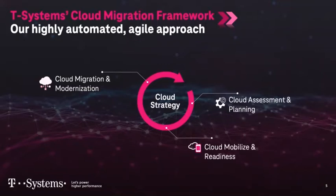And here's how we break down your cloud adoption journey. With our cloud adoption framework, we center everything around your cloud strategy and your cloud objectives. Before we fully understand why you want to move to cloud, we don't even get started, because this is what we build layer on layer around your cloud strategy.